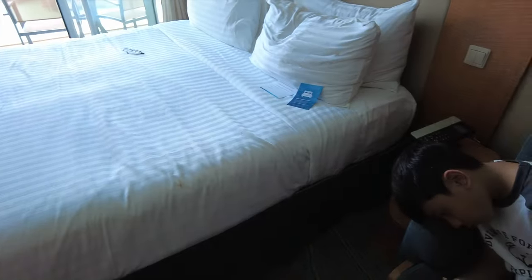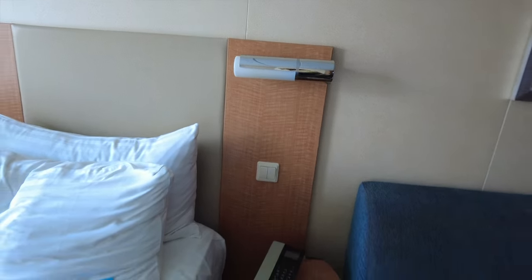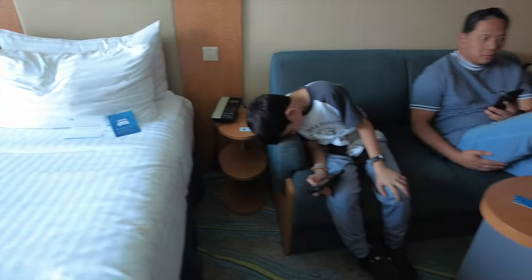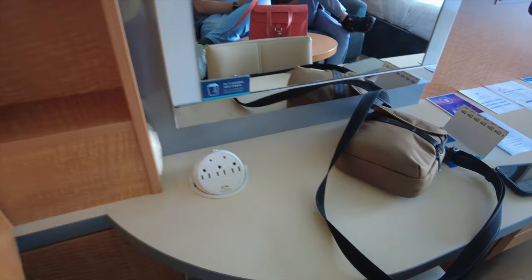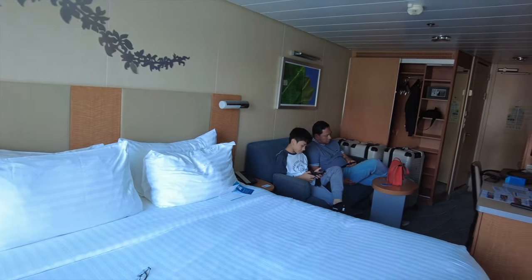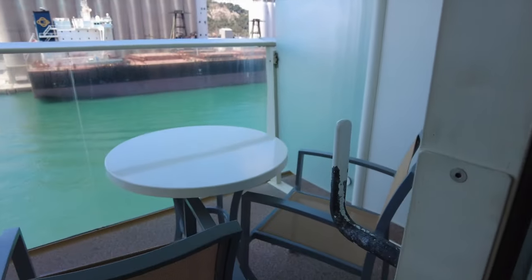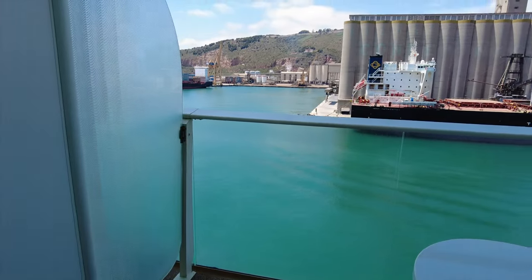This is our bed. May ilaw sa tabi. Unfortunately, there's no chargers on the side of the bed. By the way, yeah, the chargers are here. The chargers. Ayan. May mga lalagyan din dito on the side. Some shelves. Ayan. Ito yung view ng room from the balcony. There. And this is our balcony. There, we are still docked in Barcelona.